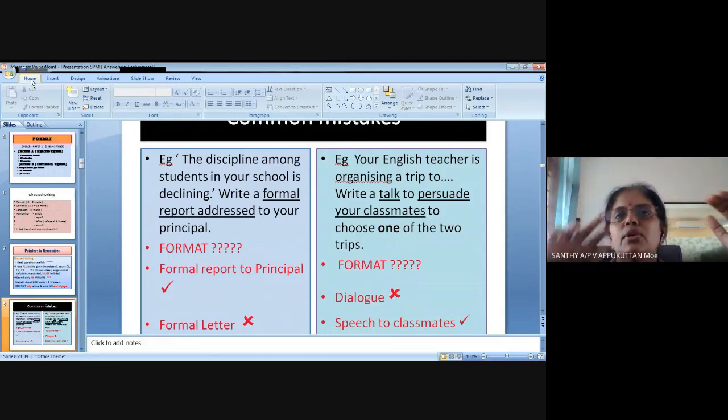To: the principal of SMK Jalan Kebun. From: Ahmad bin Saleh, the head prefect of SMK Jalan Kebun. Okay, to and from is already there. Title: the discipline among students, the decline in discipline among our students. That's the title. Okay, so these are the 3 things that you will get format marks for.